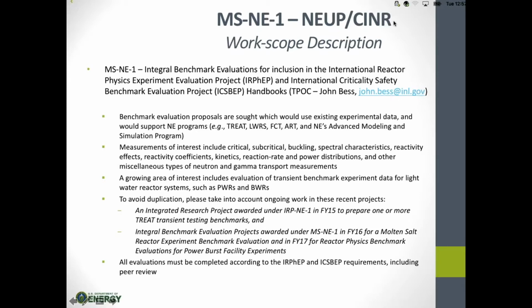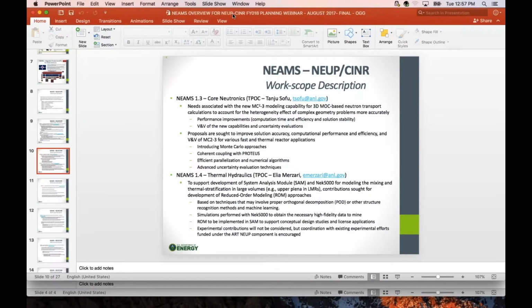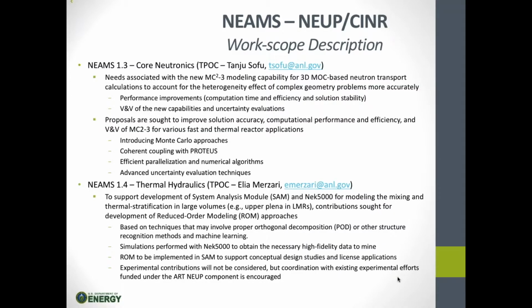Tanju, would you? I think it's a general invitation for adding uncertainty quantification capabilities into MC²3 to address propagating the uncertainties associated with the cross sections into the calculations with Proteus. So any creative ideas from university teams would be welcome.